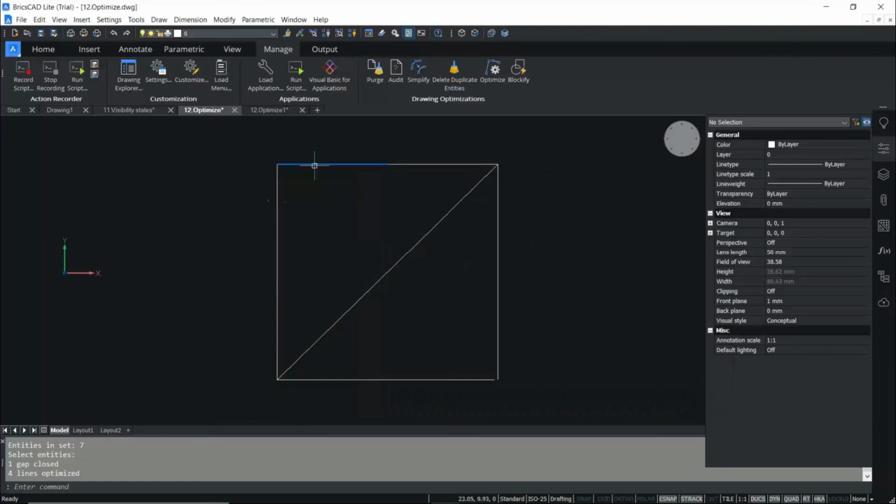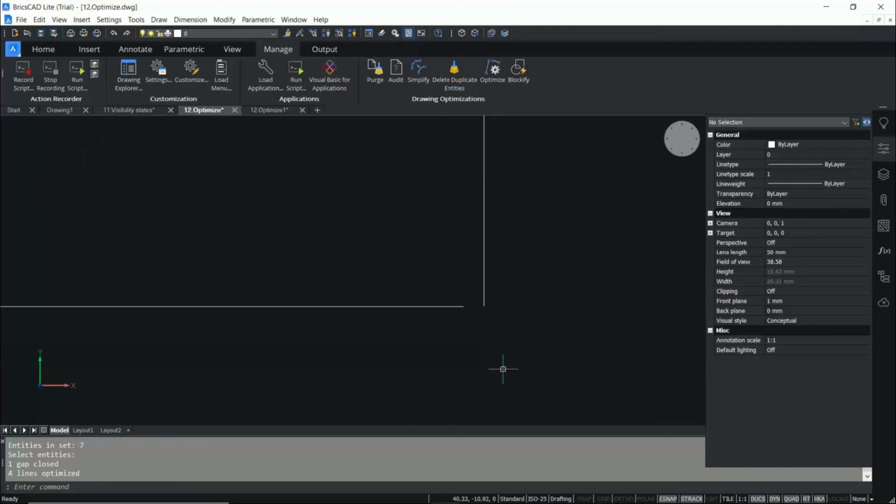When you apply it, you can see that now these two lines are perfectly horizontal and vertical, and this is a perfect diagonal because it has adjusted. This optimize feature has adjusted the inclination of lines in such a way that the lines are perfectly horizontal and vertical. But still, you can make out a gap over here.